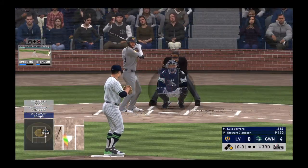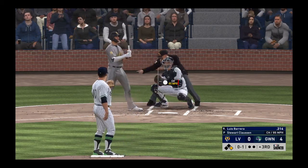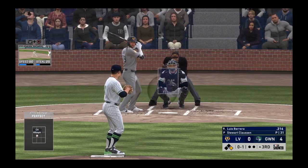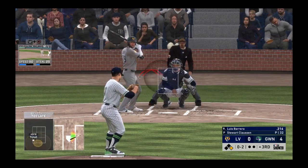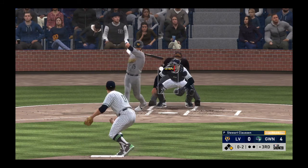Man, there's just no excuse for a middle infielder to make a play like that, especially your shortstop. Looked like a routine play, but for some reason, he just pulled the first baseman off the bag. It happens, but you never want to give a team extra outs. Behind 0-2 now. 0-2 count, and the pitch.